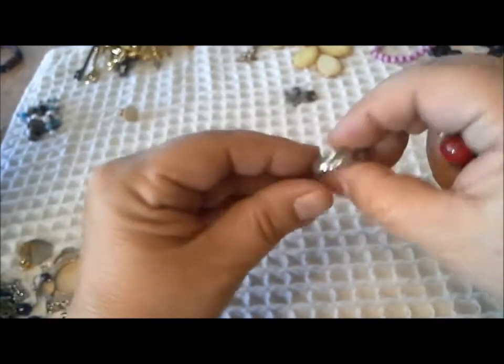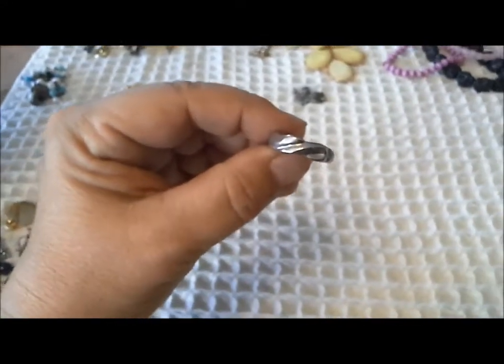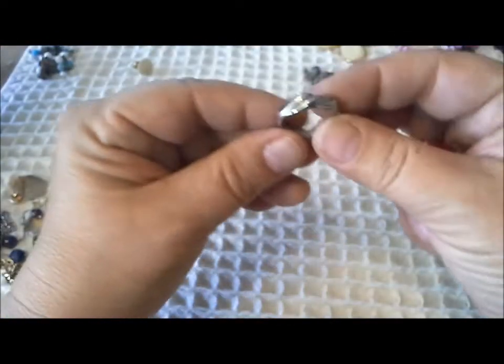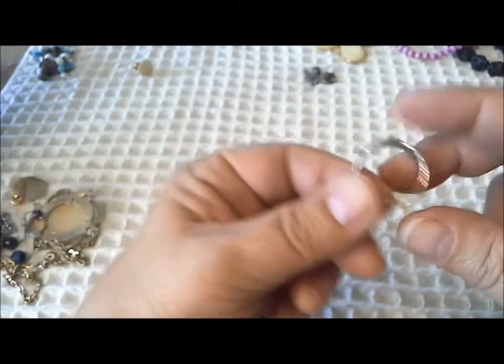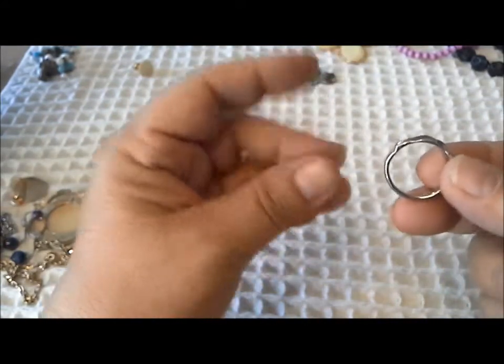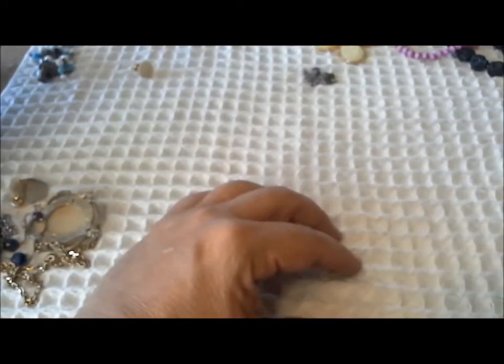Oh, another ring. Oh, this is just, what kind do you call that metal? Base metal? Ring. No markings. Looks like it hasn't been worn. It looks like one of those things that might turn your finger green very quickly. Put it with the other rings.